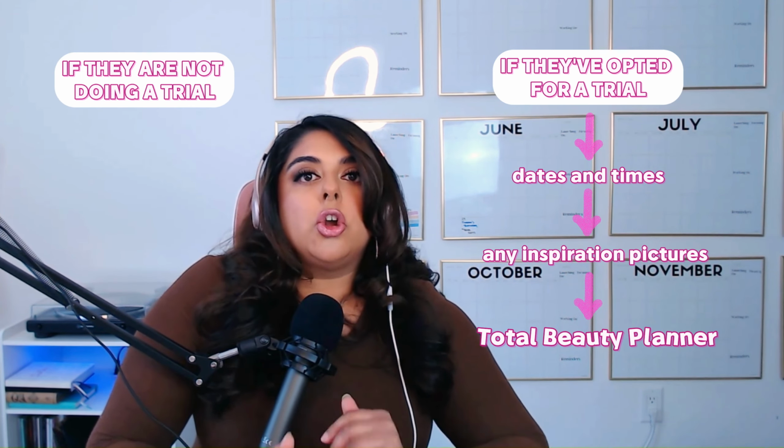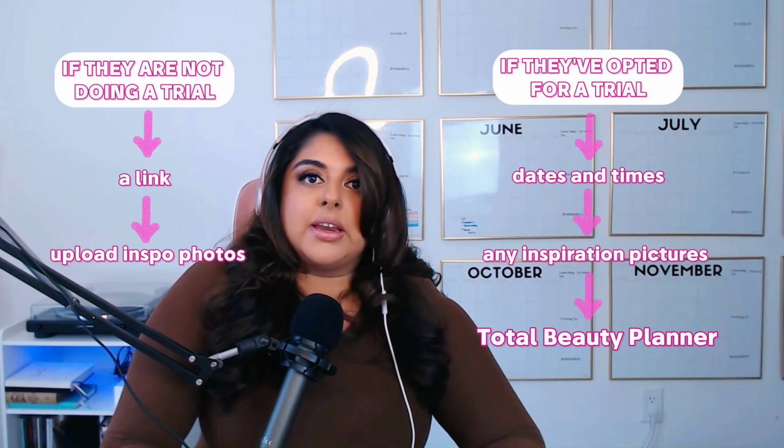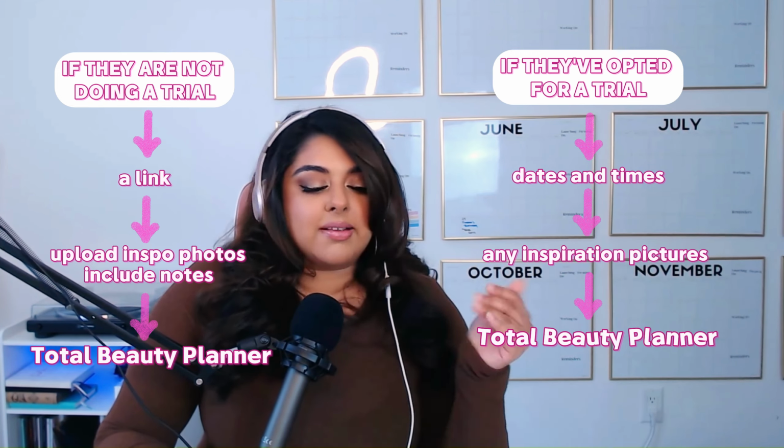Now, if they've opted for a trial, I will send out a couple dates and times for them to choose from. And then I will ask for any inspiration pictures. I'll then grab the inspiration pictures and I will upload them into my Total Beauty Planner app along with their notes, so it's handy for me on the trial date. If they are not doing a trial, then I'll send them a link so that they can upload their own inspo photos into the app for me. And then for each image that they upload, they can also include notes, and it's all inside the app for me as well. And that's about my entire onboarding process.